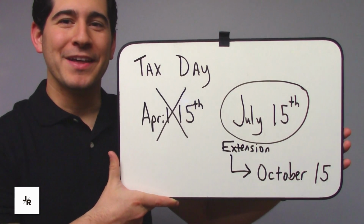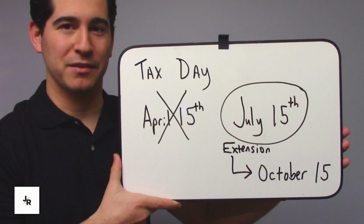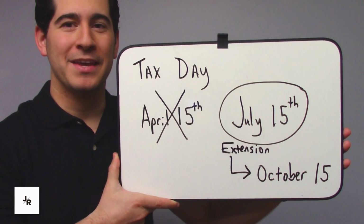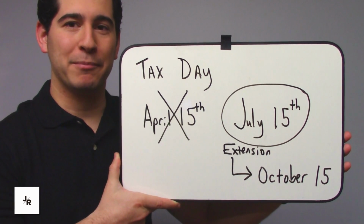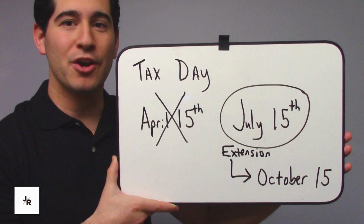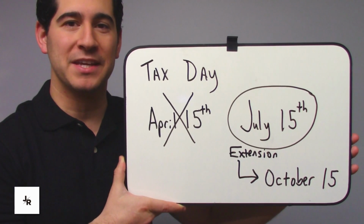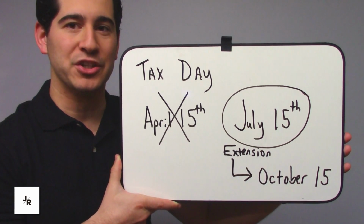So, the original tax day is usually in mid-April, usually April 15th, but due to everything that's going on, the tax deadline has been extended this year from April 15th, 2020 to July 15th, 2020. So, you have until July 15th to file your taxes or to file an extension.